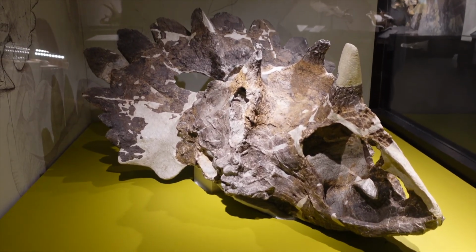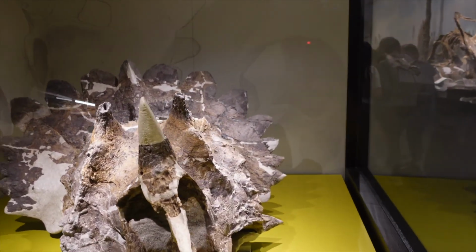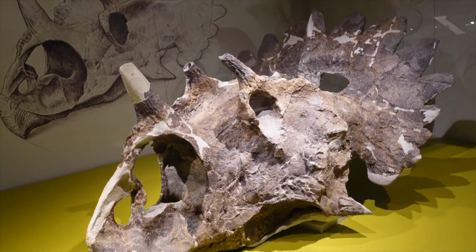You know that when something's behind glass, it's the real deal. That is just massive and absolutely gorgeous.